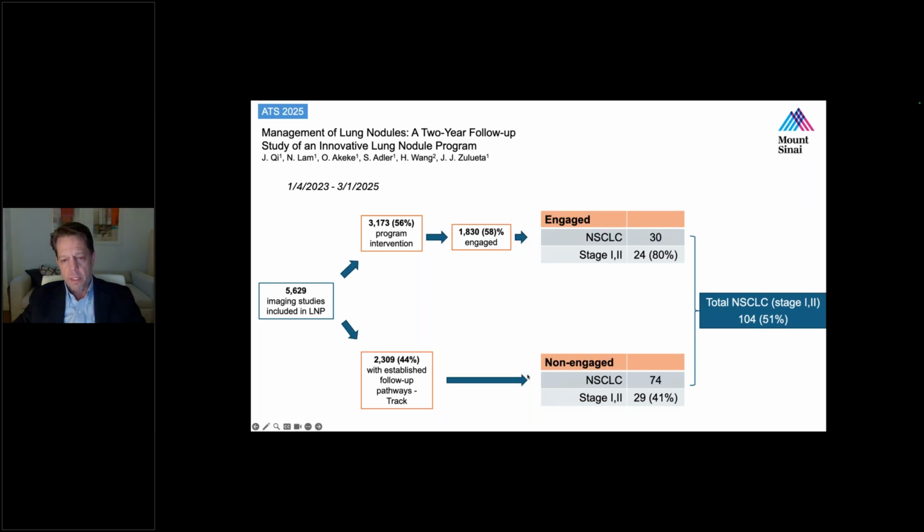And going back to our data, just to compare it to Ray O's data, if we combine both groups, the engaged and non-engaged, we get about a 51% rate of stage 1 or 2, which you could say is similar to the 60% that they find. Obviously, our numbers are much lower. We're only presenting here 26 months of data. They're presenting their 7 years, and it's a much larger healthcare system too. But I think that this is promising.